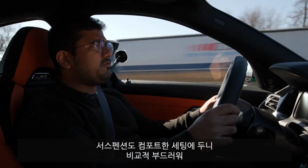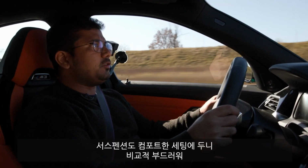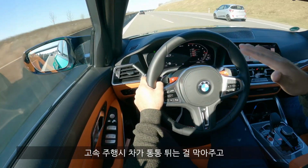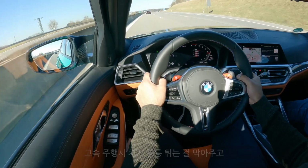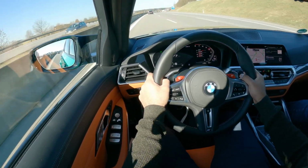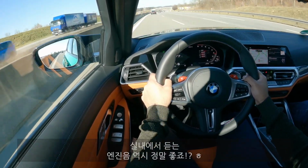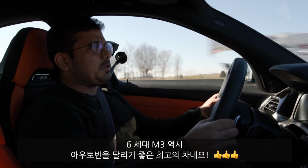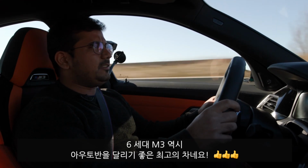The suspension is also fairly soft. Of course, I'm in M1, so the suspension is in the full comfort mode. And this is actually kind of good for high speed because it doesn't feel very jiggly. It's a little bit more composed because of that compliance. The engine sounds great on the inside. So definitely true to its predecessors, the sixth gen is also an Autobahn missile.